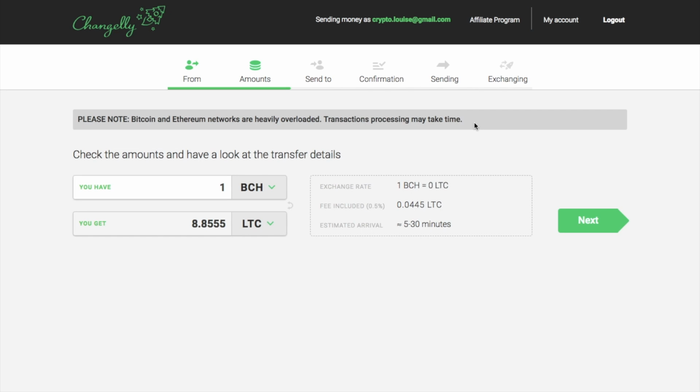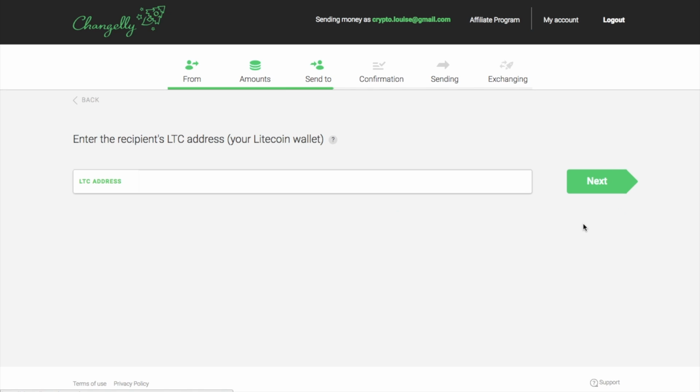So in here, it's asking me to go through and check the details. So it's saying I have one Bitcoin Cash, which I hold in a separate wallet, and I will get 8.8555 Litecoin. It then tells me the exchange rate. It explains here what the fee is that's included, and that's at 0.5%. And it tells me my estimated arrival. Then you need to click on to next.